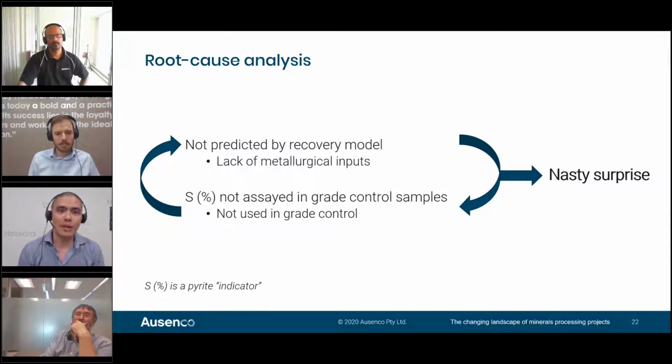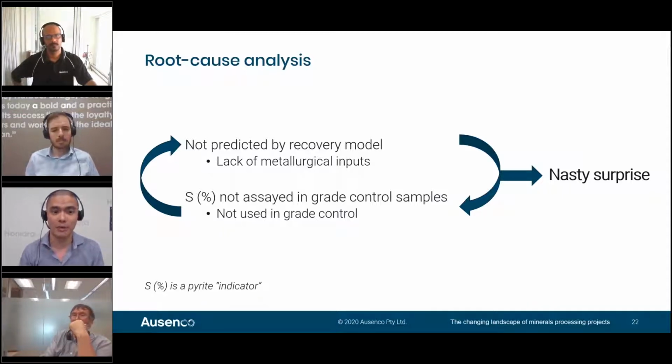The questions that were asked obviously were: how did this happen? How could this have been allowed to happen? And when you do a root cause analysis, what you find is that a lot of decisions are based on the outputs of models. And it turns out that the recovery model that was used at this particular site had a lack of metallurgical inputs. The end result was that the model was unable to predict the onset of those low recoveries.